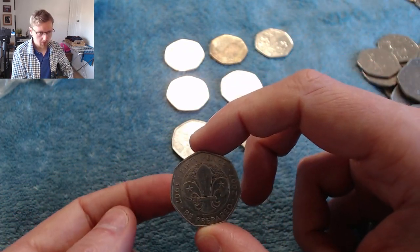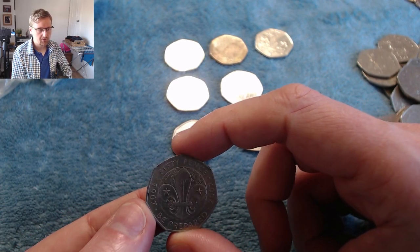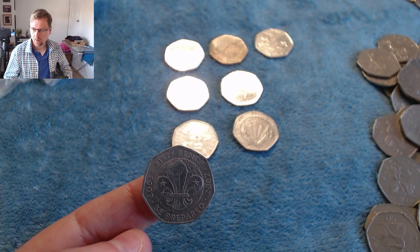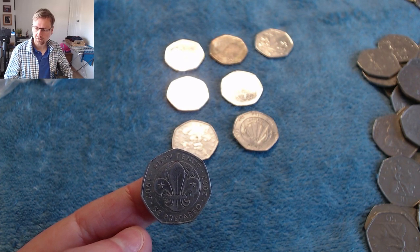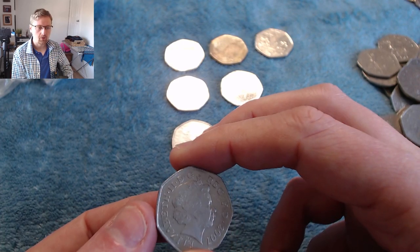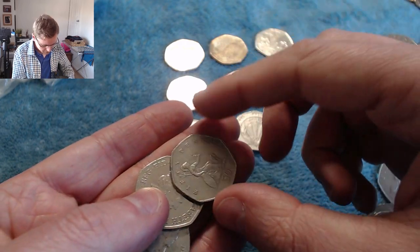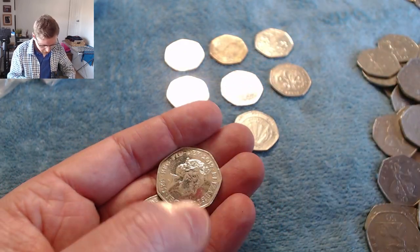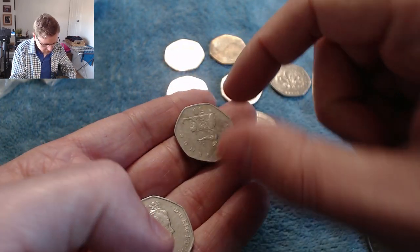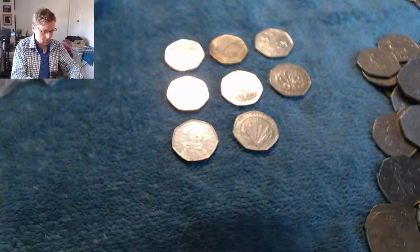Oh, and then we've got another one as well. Here they come, all at once. 2007. This one is for Scouts. This one has a 7.7 million mintage figure. But another nice, cool design. Put that one down there. And then anything else in this bag to treat us? No. Right, let's continue.